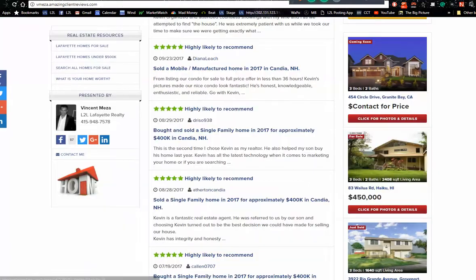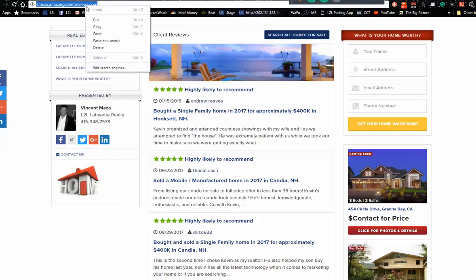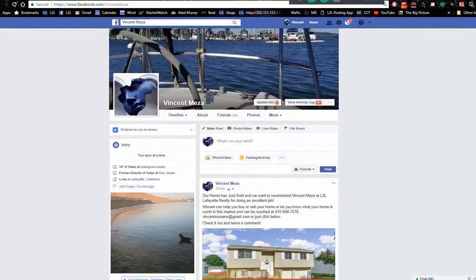So this is a very cool tool, because when you have reviews on Zillow, and I know not everybody does, but when you do, you're just sort of hoping that one day somebody stumbles across that page on Zillow and finds it, right? And that would be awesome. For our clients, when they have a review on Zillow, they copy this hyperlink up here and they go back to their Facebook page and they paste it right here, and they tag their client.